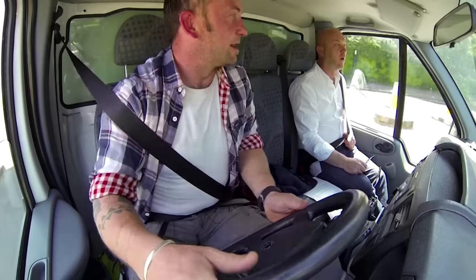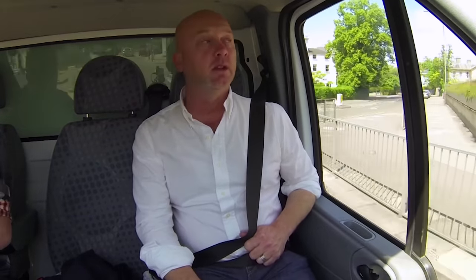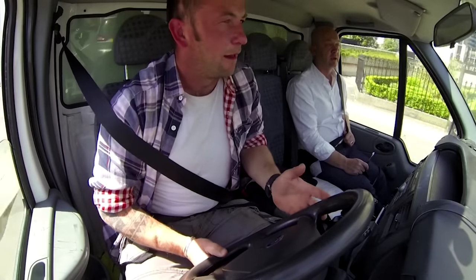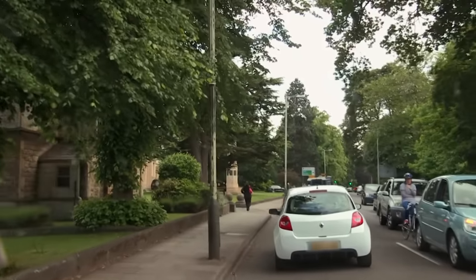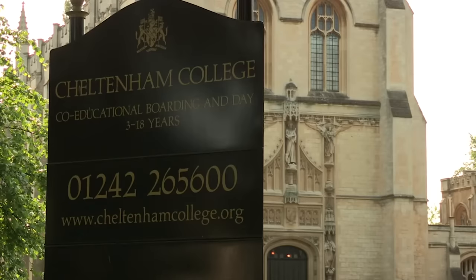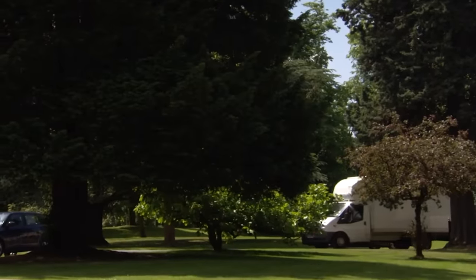So we're hoping to find some stuff in this college, then, aren't we? Well, they've been doing some work. They're going to have a bit of a clear out, and they've mentioned tables, lighting, seating and religious ornament as some of the things they might want to get rid of. This looks like it here. Cheltenham College. And blimey, isn't it swanky?